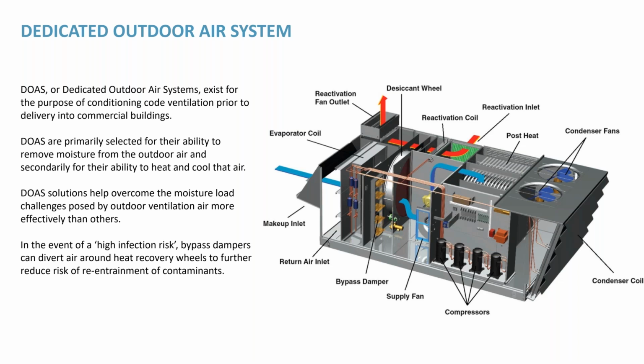Now, there is some concern that operating an enthalpy wheel or a desiccant wheel is going to create a scenario where you have crossover of potential contaminants. So again, the recommendation here is that you bypass that wheel. If the unit is large enough, you can actually open the bypass dampers so that the wheel is not being utilized. Or if you don't have the bypass dampers, you're just stopping the rotation of the wheel to eliminate any crossover to the greatest extent possible.